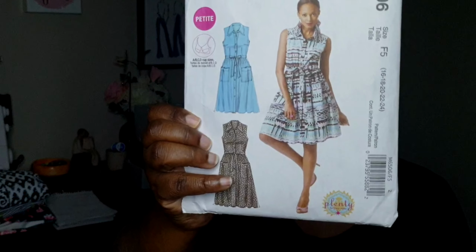So this is the second envelope, which is F5. This pattern is not in print. It is an OP, so it's an out of print pattern. But I think there are a few copies circling around on Etsy, eBay, and I don't believe there's one on Amazon. But if you live in the US, they do still have a few copies of these on eBay and Etsy if you're interested.